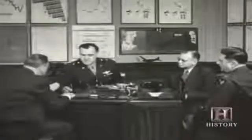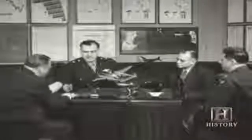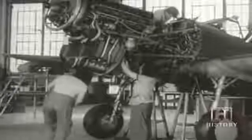And during the war, U.S. military authorities initially had no idea how far behind they were. Aircraft engine manufacturers in the United States had shown little interest in developing jet engines. They were making millions selling piston engines to the military.